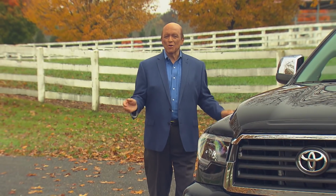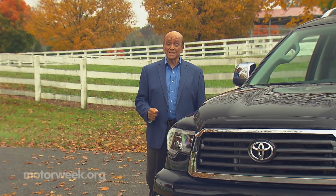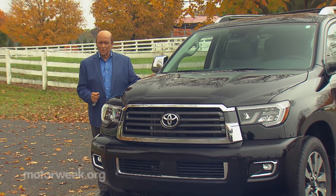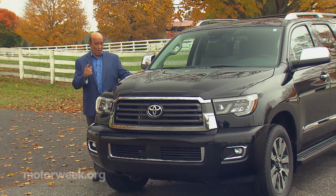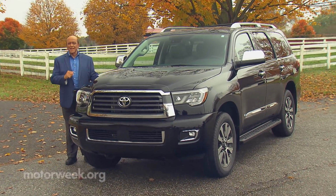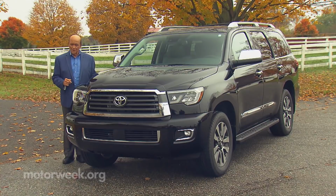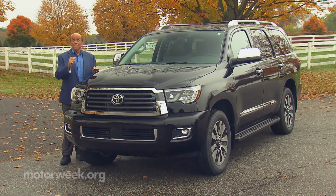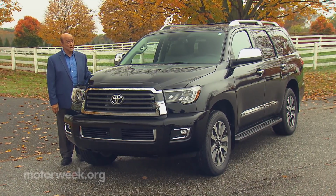RockAuto.com. In the ever-growing landscape of three-row utility vehicles, the Toyota Sequoia often gets lost in the shuffle. But Toyota is making it harder for that to happen by giving it a TRD treatment. That stands for Toyota Racing Development, which is sure to make it stand out in any carpool lane and maybe even at the off-road park, too.